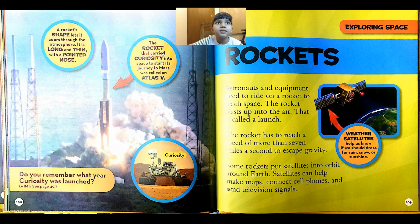The rocket that carried Curiosity into space to start its journey to Mars was called Atlas V. Do you remember what year Curiosity was launched? Rockets, an astronaut, and equipment.